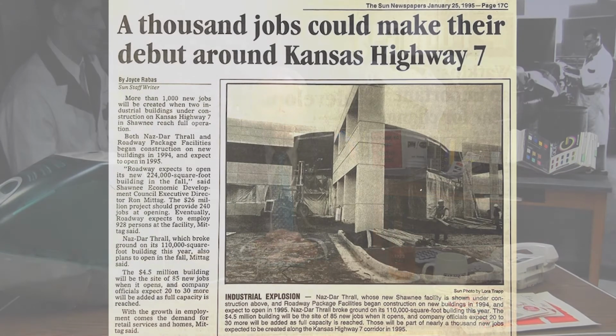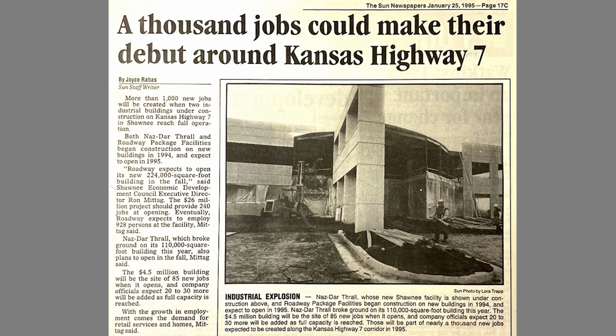This Sun newspaper article reports that the new Nazdar building will employ 120 people, and a new roadway building will employ more than 900 people, creating over 1,000 jobs in the K7 corridor. The Nazdar building was the first and only building in the Perimeter Park industrial development at the time.